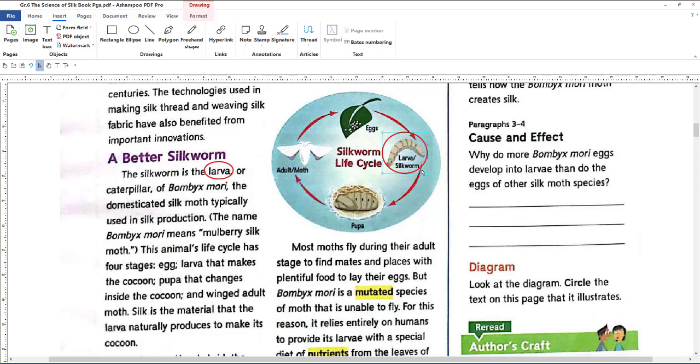Okay, it's only put the eggs, then it became the larva, and you can say it's like an intermediate form of the insect, then it will develop more to become the pupa. After the pupa it will be a fully adult moth or complete insect. Okay, so the larva or the caterpillar is only the first form of the insect.